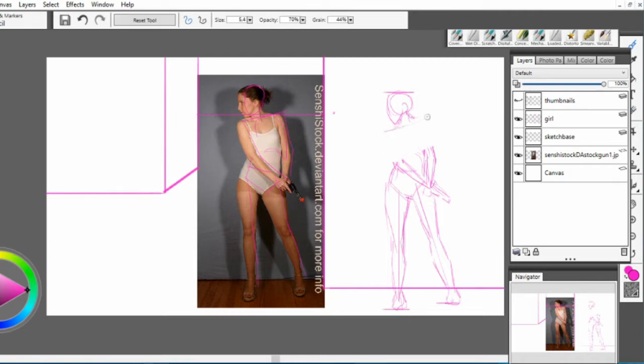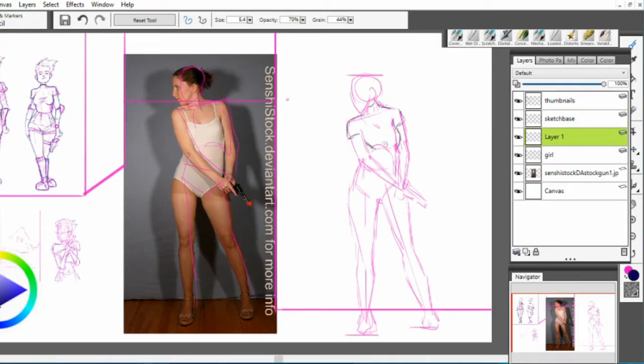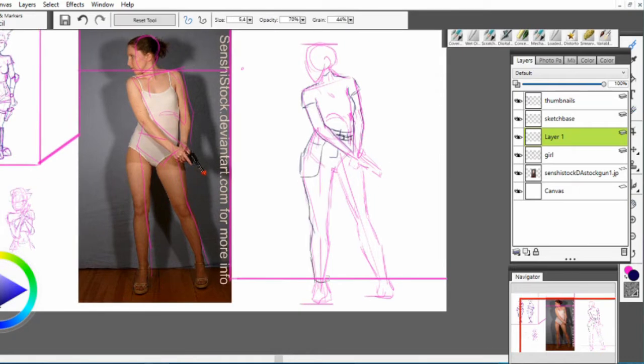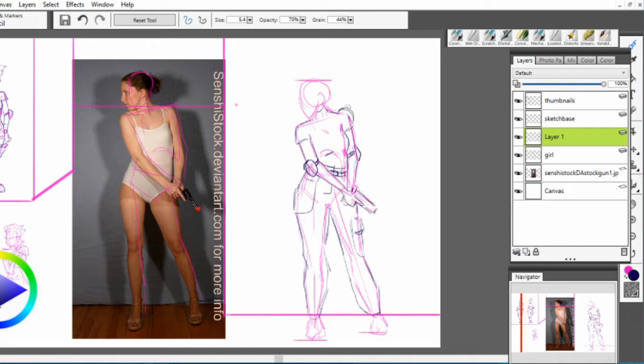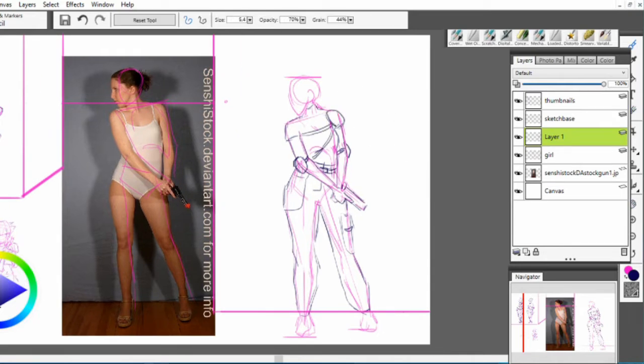So the stock photo is very helpful, and I am eternally grateful for the free resources that SenshiStock provides for us on DeviantArt. I begin sketching in the outfit, and as you can see, I am trying very hard to incorporate the armored shoulder plate, but in the end, it's just awkward, and I don't think I can make it work in a way that I would feel proud of.